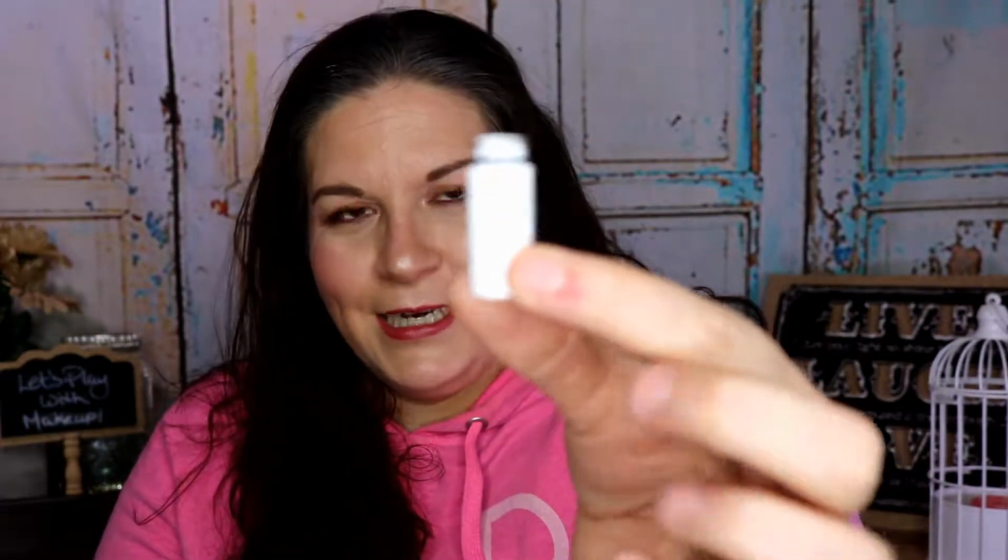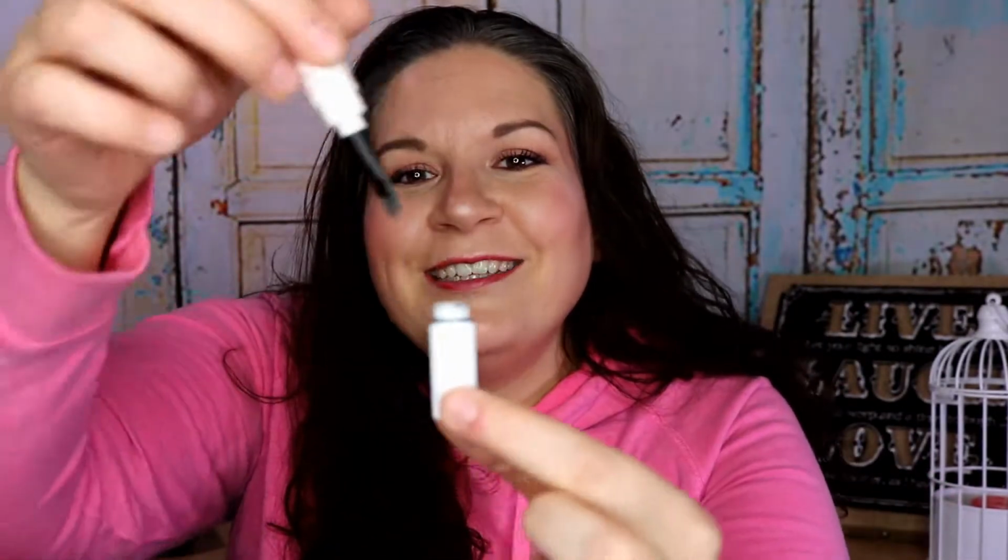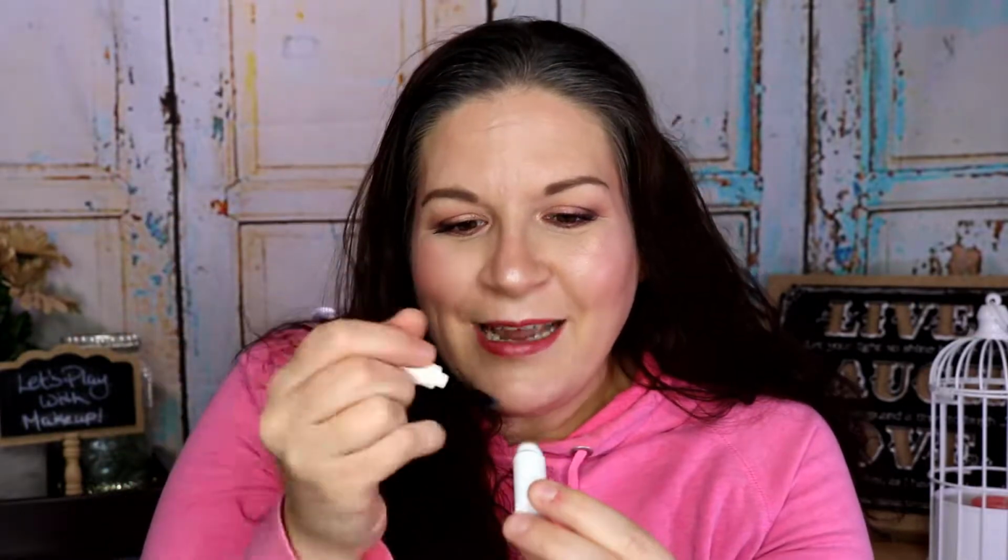But the good stuff is what's in here. But do you see the problem? It's in here. Do you know how hard it is to get the product from in here onto a brush? Let's just say this was a normal eyebrow brush. Do you know how hard it is to see how much you're getting?